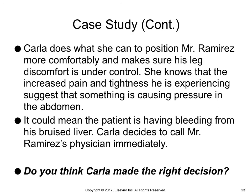Case study continued. Carla does what she can to position Mr. Ramirez more comfortably and makes sure his leg discomfort is under control. She knows that the increased pain and tightness he is experiencing suggest that something is causing pressure in the abdomen. It could mean the patient is having bleeding from his bruised liver. Carla decides to call Mr. Ramirez's physician immediately. Do you think Carla made the right decision?